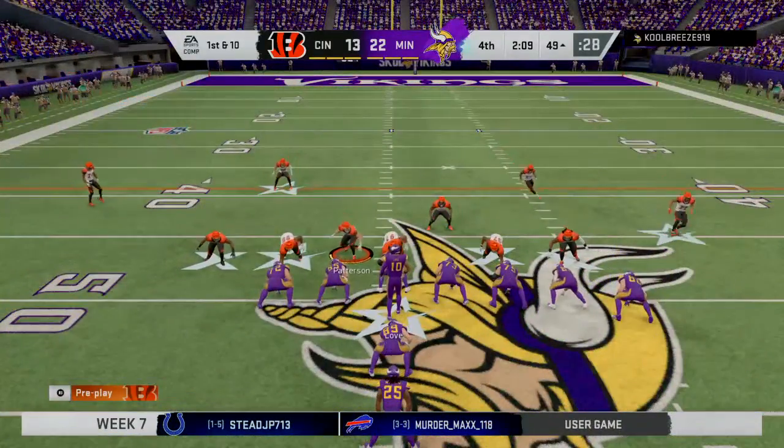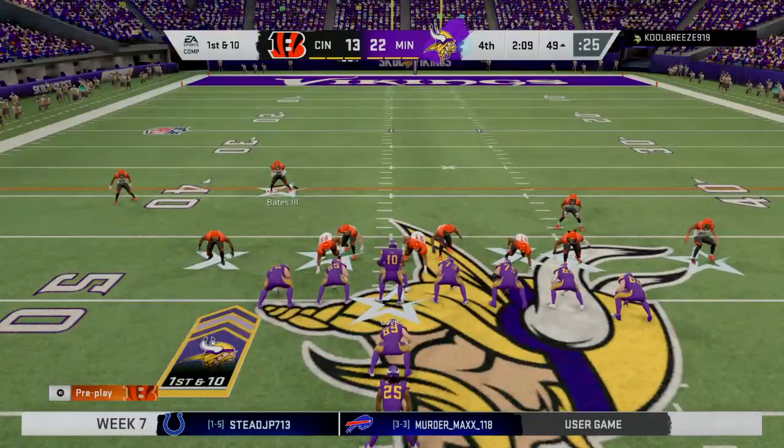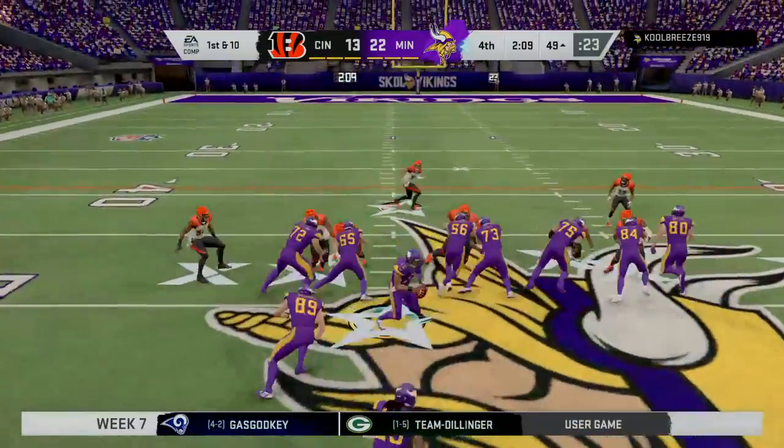Let's go now. D, man. Touch good. We got to get the ball, D. Get the ball right here. Let's go. Let it go.